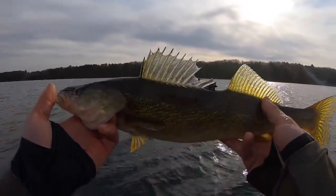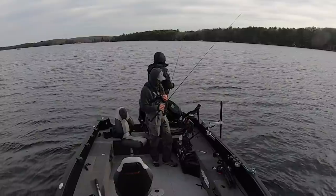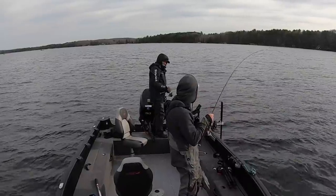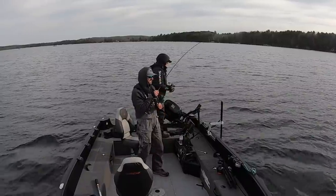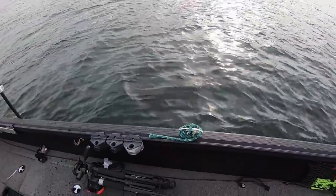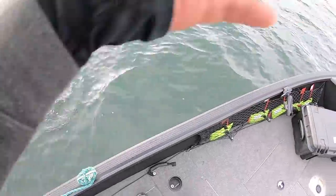There we go. Beautiful opening day walleye. Just fish after fish. Too much fun. Oh, just insane, Shelby. It's just insane. Oh man, another nice one too. Look at that. Now let's grab him. You ever seen a sight that pretty before? These are some pretty gosh darn nice northern Wisconsin walleyes, if I do say so myself.